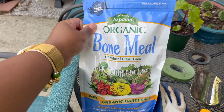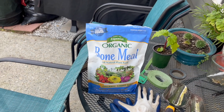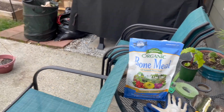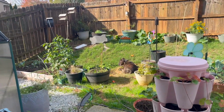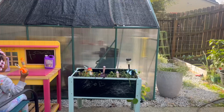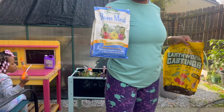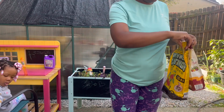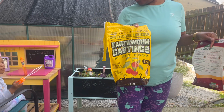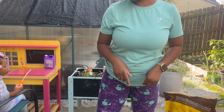Oh, let me put my camera around because I am not forward facing. So I will be using bone meal and blood meal and worm castings for everything that I do today, and I will show that to y'all in the video. All right. So while Handsome is over there sunbathing, I'm gonna take care of all that. So we are going to use bone meal, worm castings, with your foot, boy. I popped it. You pop it with your foot. And blood meal. And I'm actually going to mix this in a tray.